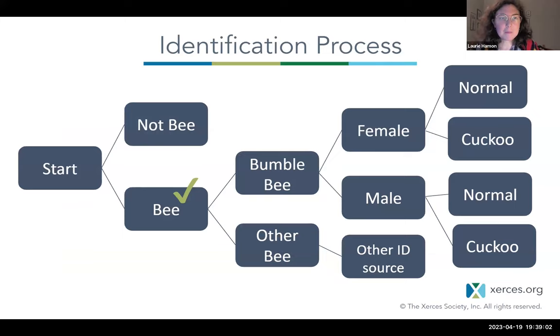And there are plenty of resources if you find you don't have a bee for identifying those. We'll get to those in a little bit. But say you figured out, yes, I have a bee.